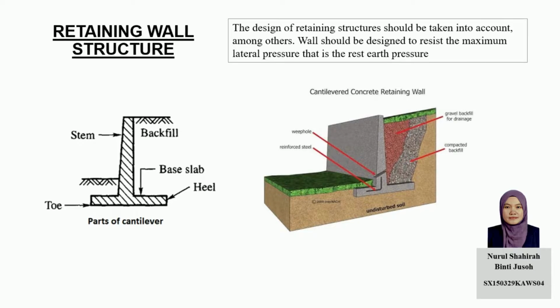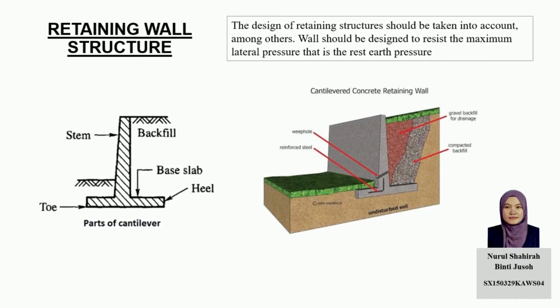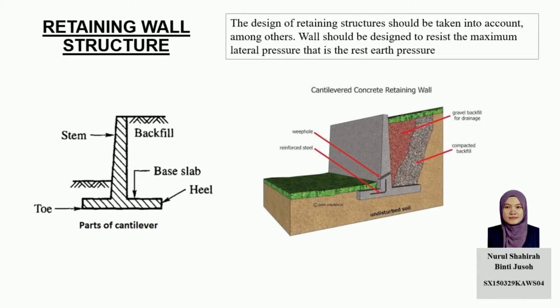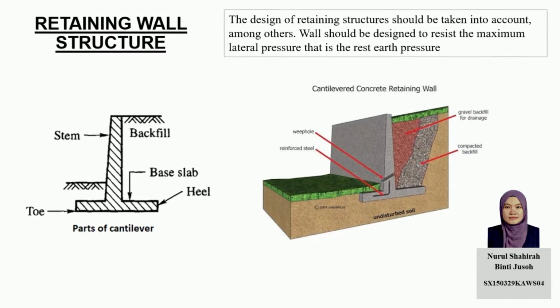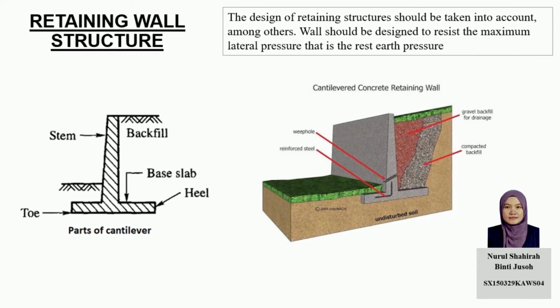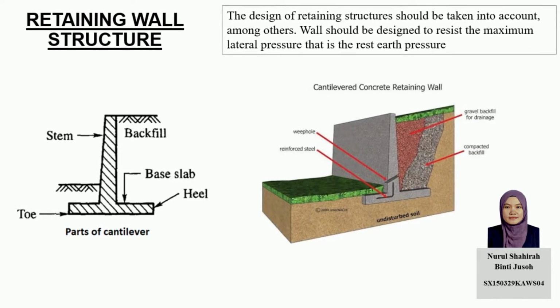I would like to continue with the retaining wall structure. Here we can see the parts of a cantilever retaining wall. We start from the top: backfill, stem, base slab, heel and toe. The design of retaining structures should take into account, among others, that the wall should be designed to resist the maximum lateral pressure, that is the at-rest earth pressure.